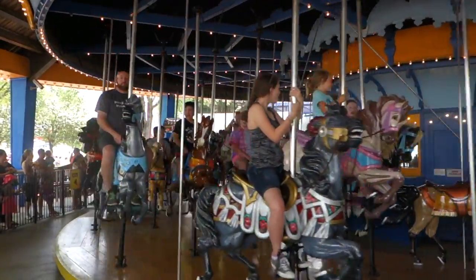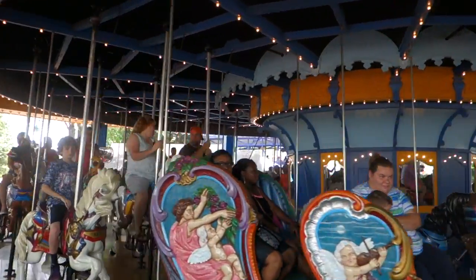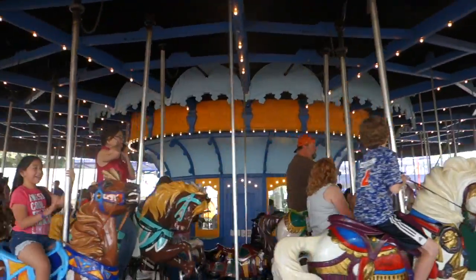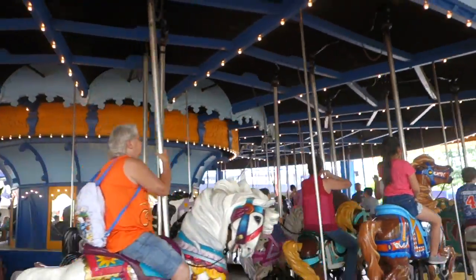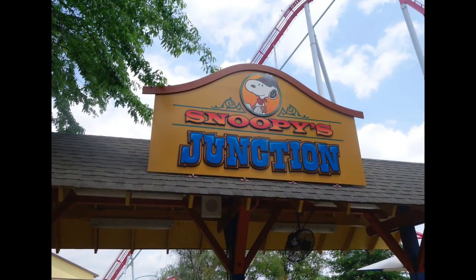Now when you get ready to board, keep an eye out for the horse with the golden hooves. It's the lead horse. The Character Carousel also provides plenty of benches, and it's all undercover for a nice shady rest. Snoopy's Junction is another opening day ride.